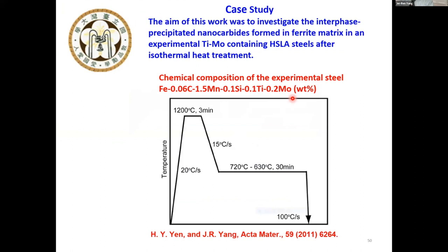We use this simple alloy: low carbon, 1.5 manganese, 0.1 titanium, and 0.2 molybdenum. We try to study the interface precipitation carbide here. After austenitization at this temperature for 3 minutes, we cool to 720 to 630 degrees C; we choose 5 temperatures for 30 minutes and then cool. So we try to understand the isothermal transformation temperature effect.